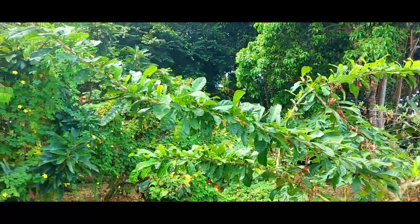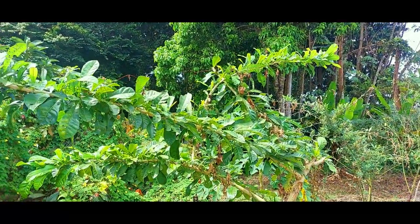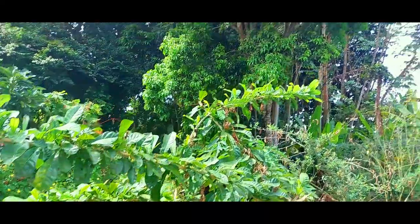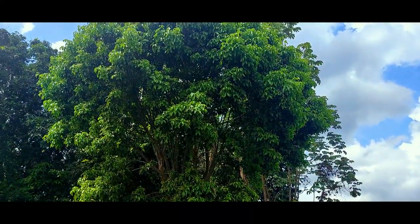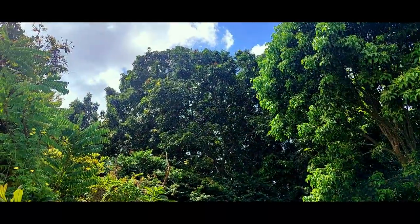This here is what we call a calabash tree, or some people call it gourd. Alright? There's a chenna tree up there. It's a chenna tree, but it has some flowers in it right now. I have a cutlass mango tree out there.